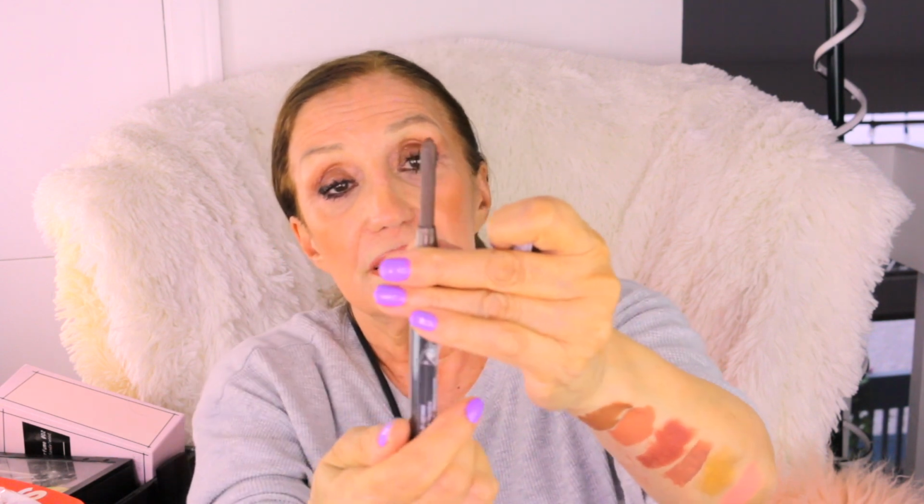Now, we have two more things. We have an Ulta Beauty Cream Eyeshadow and Liner in Cup of Joe. I couldn't see it. All right. It goes up and down, and that's a lot of product in there. Let's see what it looks like. I'll tell you right now, this is long lasting too. I already tested this out. And there it is. Pretty nice. I'm just going to put this on top of what I have. The more the merrier.